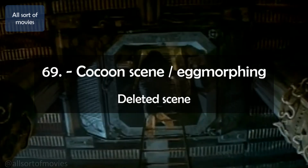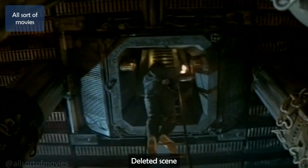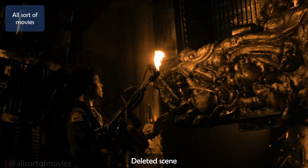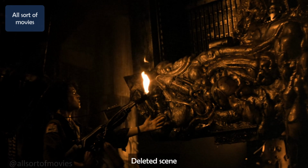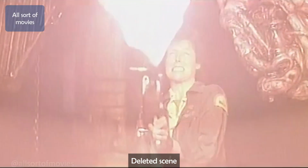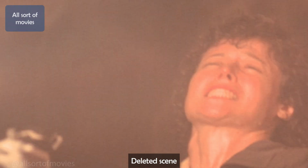69. Ripley descends the stairs on C deck and hears a muffled moaning sound. At the bottom of the steps, she passes the hall and goes up another flight of stairs. In the space, she finds a strange structure on the walls and a cocoon, Dallas, and Brett. In the end, Ripley burns them both with a flamethrower.